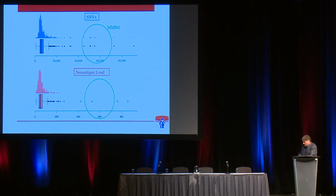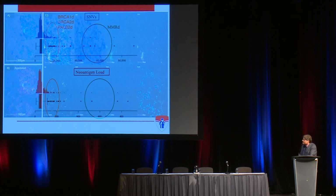and kill the tumor. So here's BRCA. The average pancreas cancer will have a very low tumor value. BRCA is somewhere here. It's at the upper end. It doesn't quite approach these guys that respond to immunotherapy, but it's at the upper end. So that's where we're going next.